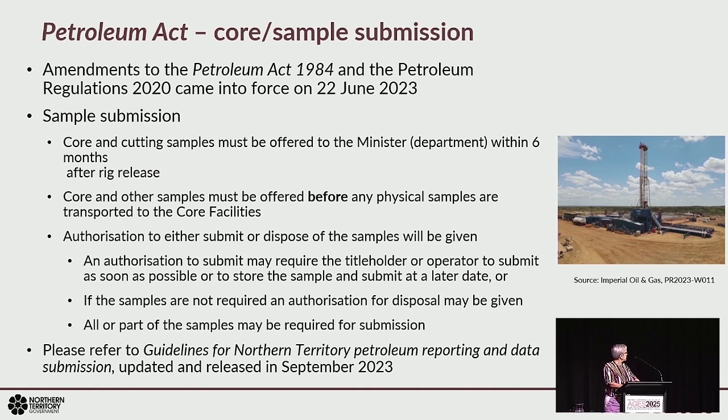And that decision is an authorization that, yes, we want it to be submitted, and we might take 100%, but we might only want part of it. But we can also authorize it to say, yes, we want it, but maybe not at this stage, so you keep it and store it for a period of time and then submit it later.